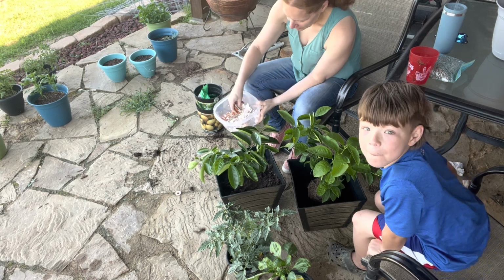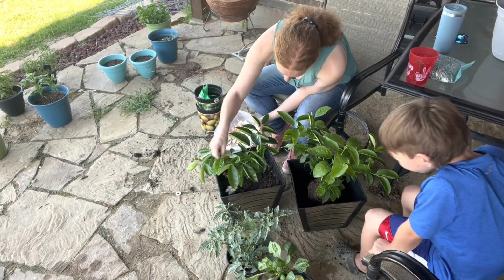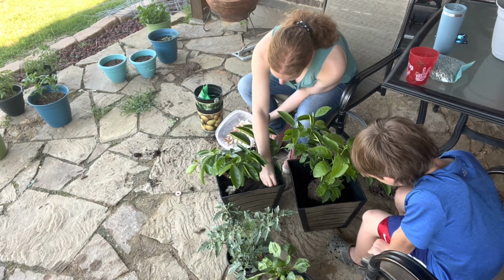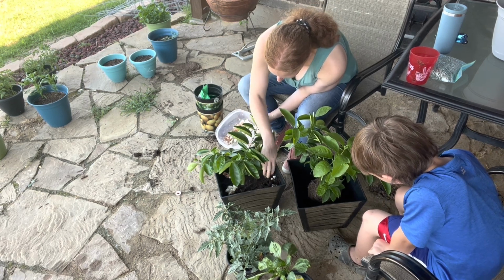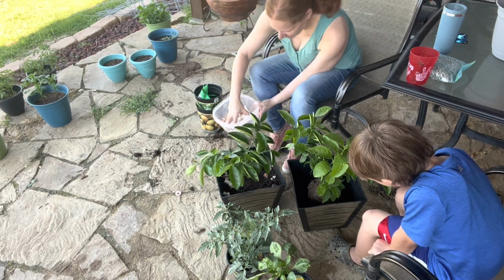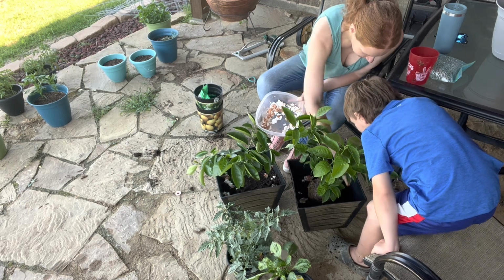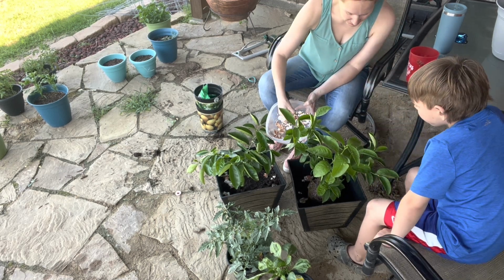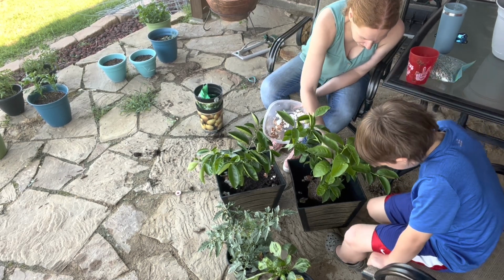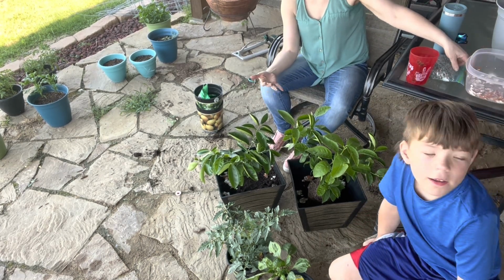But one thing I want to do just before I forget is I wanted to put some of this eggshell in the dirt. It's supposed to be good for getting just added calcium into your plant. So I thought we would put a little eggshell in with our lemon and lime plants and see if it does anything. We're just testing it. And we're gonna put some plant food in there too.